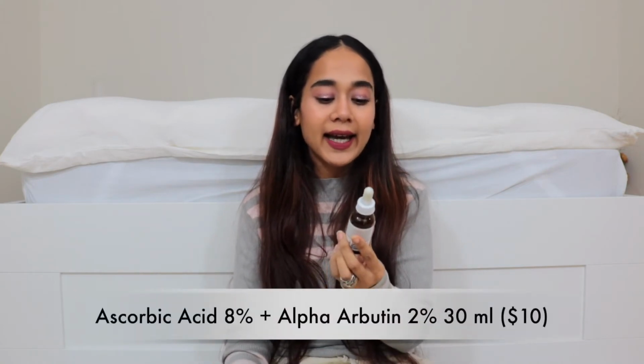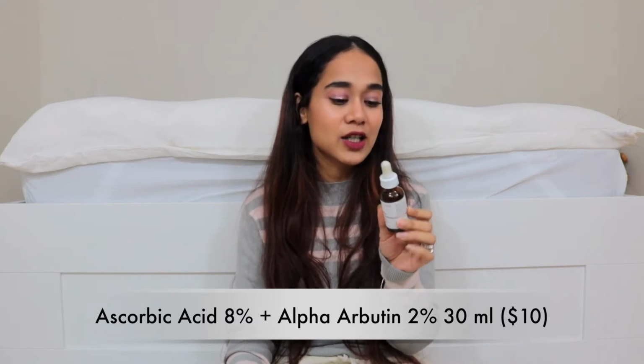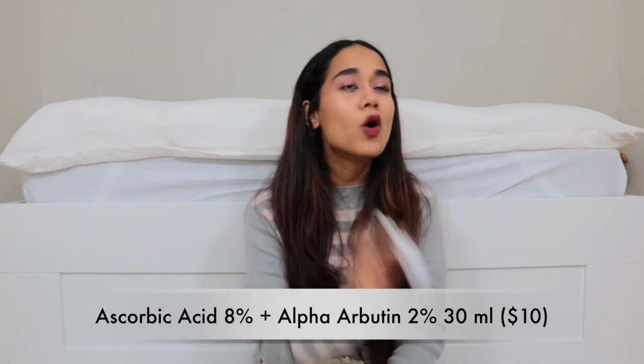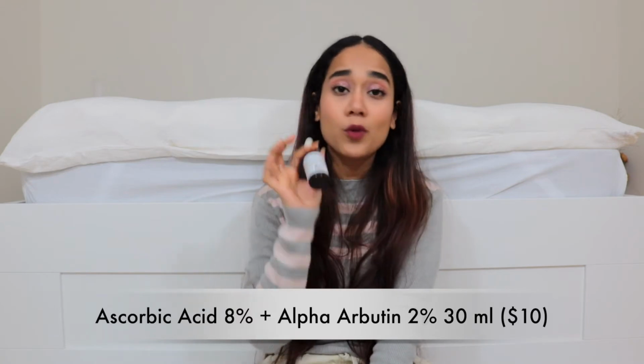Then we have one of my favorites. I'm so glad I came across this product. This is the ascorbic acid, 8% plus alpha arbutin 2%. Basically, this is your vitamin C. I am using this day in and day out. Morning skincare routine, nighttime skincare routine. I mix this with my moisturizer under my sunscreen. I mix this with my night cream. I mix this with everything that I get. I'm absolutely loving this vitamin C.